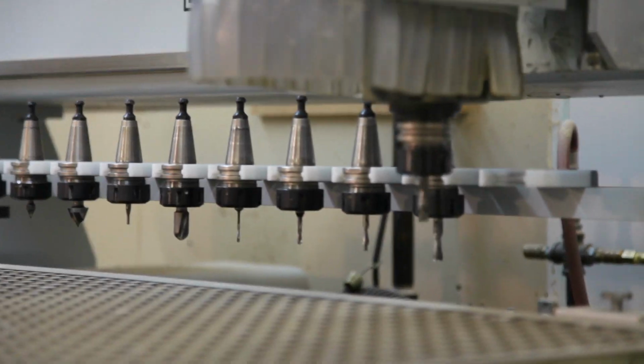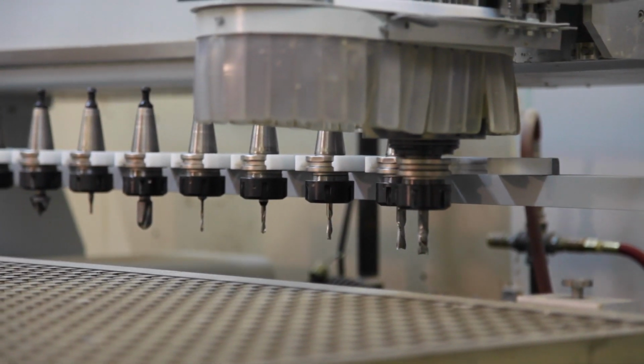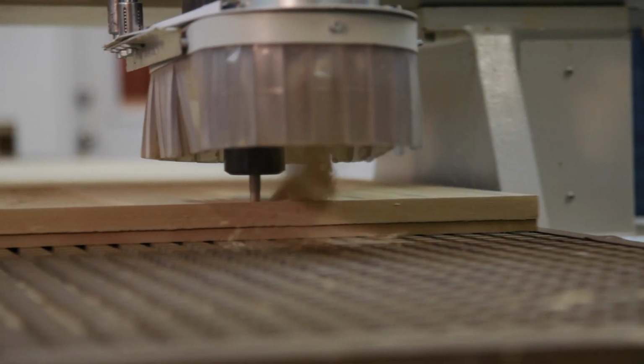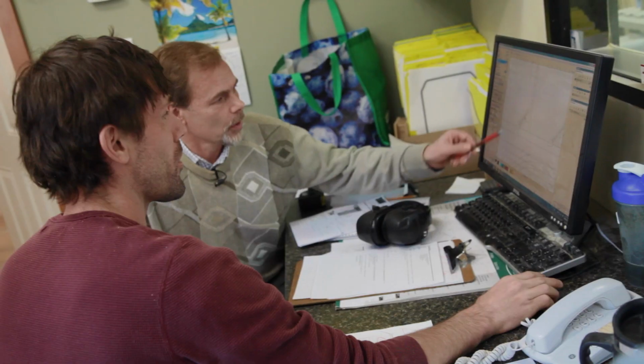Once we have it on the computer, it's really just a matter of pressing a couple of buttons and sending it out to the CNC. CNC is a giant router. Spinning bits bite into the wood, carving out intricate paths faster than the most skilled craftsman, in portions of thousandths of an inch. That doesn't remove the hand and the eye from it.